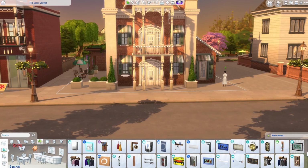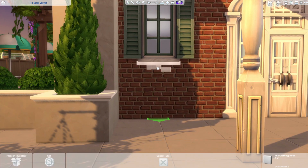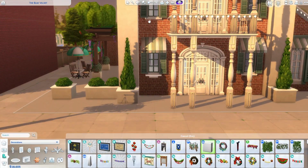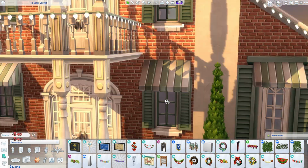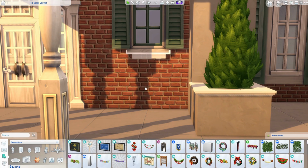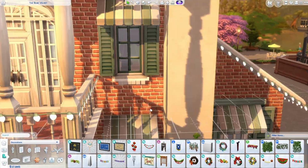Oh, you can see my little Sim in the side. I downloaded a Tiana from the gallery because I was like, I can't just have any normal Sim come in to decorate the trims and the eave troughs. I need Tiana herself. So I have a little Tiana on the side there, and she's just chilling out, but she was helping me with the decorating, with all the lights on the trims and the eave troughs and all that stuff. So don't mind her.